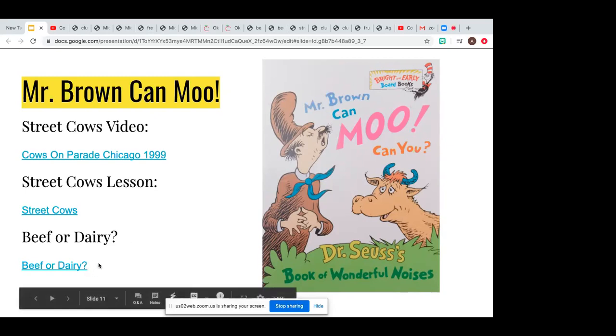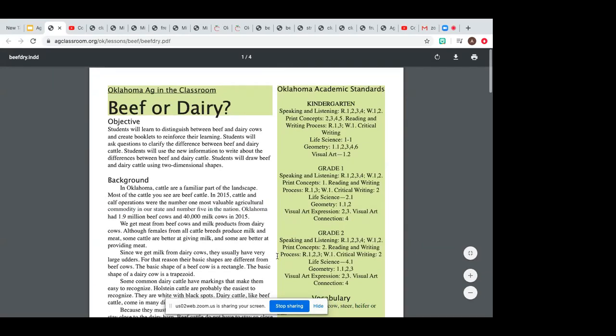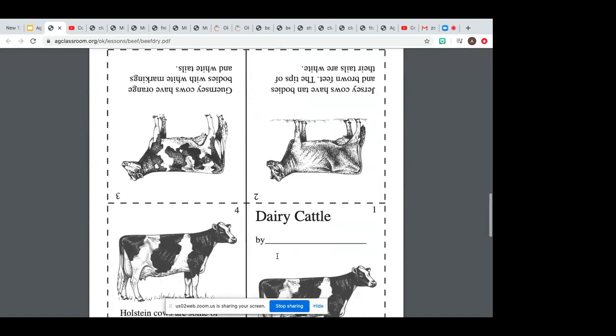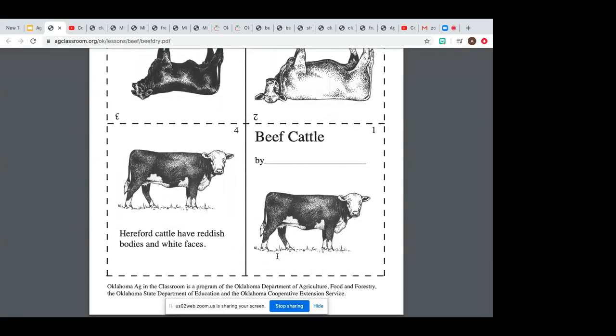Another activity that I have done with the cows is the beef or dairy lesson, and I'm going to pull that up real quick. You can see that it doesn't have pre-K on there, but I've just adapted it down to use it, and there are books in here that tell the characteristics of the dairy cows and beef cows, and let the kids make those books.